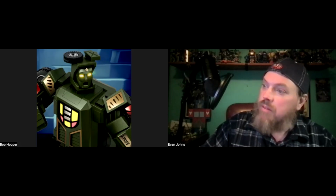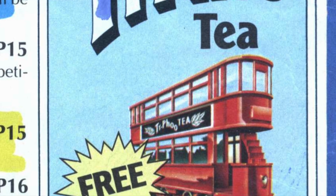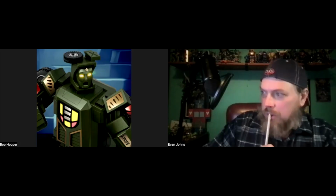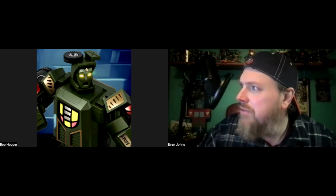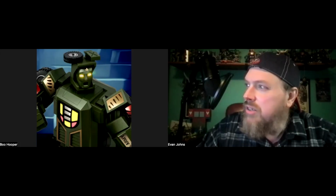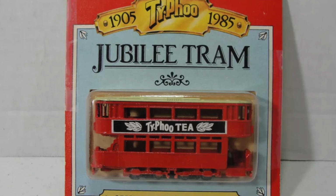But before that, the cool cover was by Will Simpson, and we have the Tai Fu tram coupons for the miniature Tai Fu tram toy. I guess it's the Jubilee Tram, and I guess you need three tokens if I'm reading this correctly. Basically, collect all the issues and you'll get a token in each one, and one token from the special packs of Tai Fu tea bags, and you'll get your little toy double-decker bus tram.